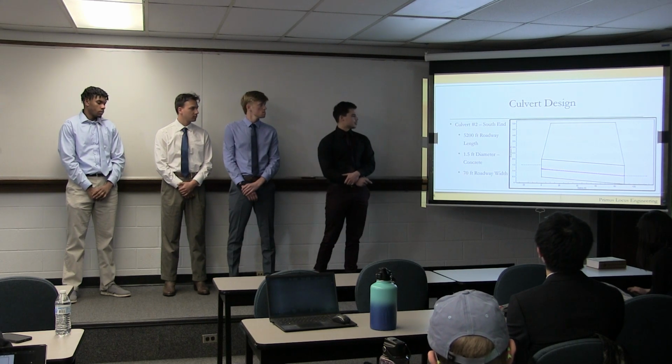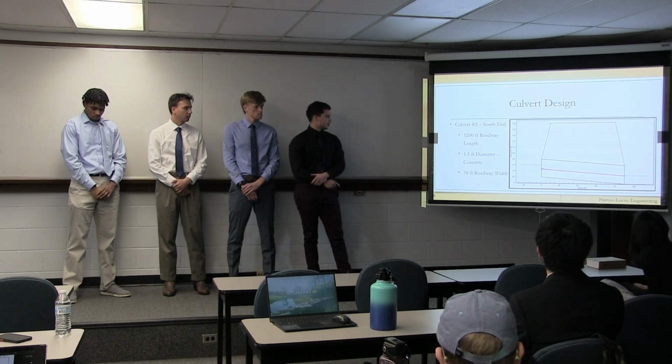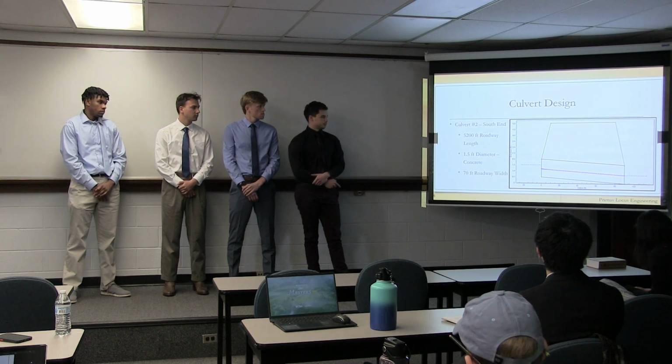For the second culvert on the south end by the visitor center, this also took in 5,200 feet of roadway length, and again I used the 1.5-foot diameter concrete culvert. This one spanned under 70 feet of roadway width.